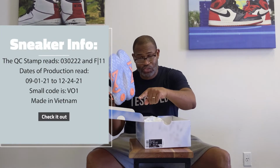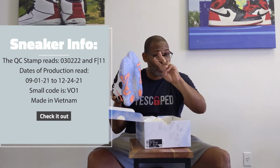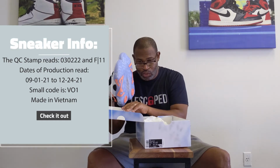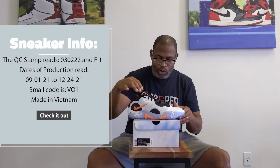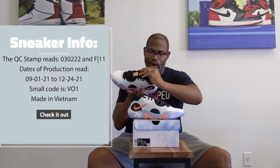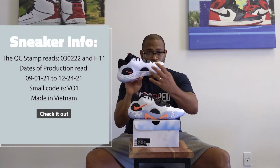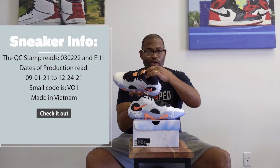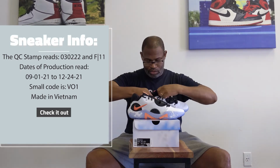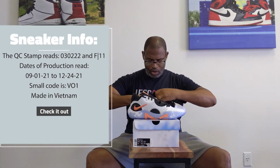This does have a QC stamp, 03, 02, 22, and then it has an F over 11 secondary QC stamp to make sure that the shoe has been checked when it was leaving the factory. The 03, 02, 22, we're going to go directly to the size label, which is right on the inside of the medial side of the shoe. Medial side, lateral side. It's right here on the inside at the collar right behind the tongue, and not on the back of the tongue, but on the side. And the small code is V01.